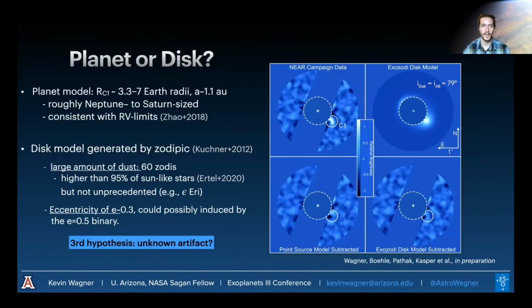To explore whether C1 might be a planet or a disk, we constructed models of each scenario. For the planet model, we obtained a best fit radius of about 3.3 to 7 Earth radii and a best fit separation of about 1.1 AU, or roughly a sub-Neptune to sub-Saturn sized planet near the inner edge of the habitable zone. This would be consistent with the RV limits, which set an upper mass limit of about 53 Earth masses. For the disk model, this requires a large amount of dust, around 60 zodies, which is higher than 95% of sun-like stars, but not unprecedented.